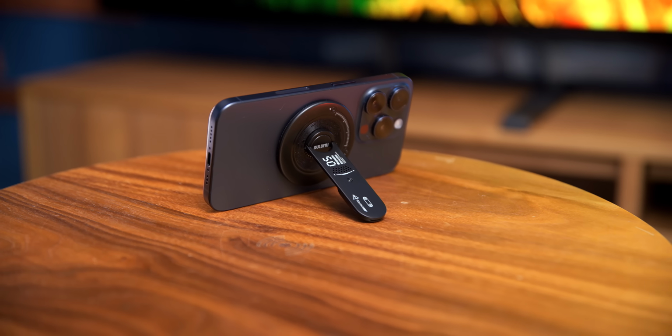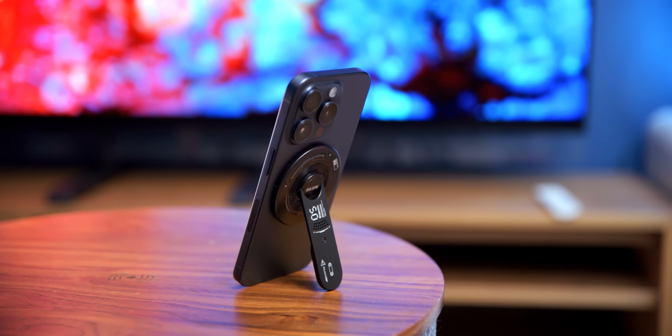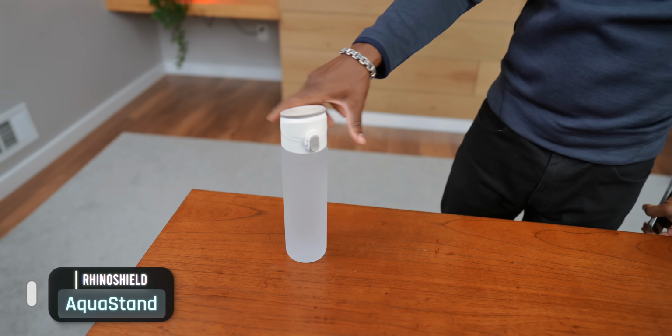I will say though, this is my second one. I had the first one for a while, and I gotta say, over time, this gets pretty loose. So that's something to keep in mind. Some might not like that. It does make it a little bit easier to spin the phone around, but just wanna give you guys a heads up.